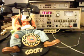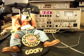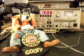But this telephone will not dial out, and it will not ring in. Also, when I tapped the demo button, he started to work for just a second, but then he quit. So there are some major things going on with this telephone.